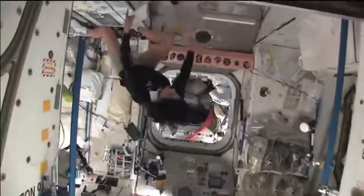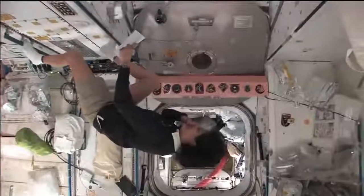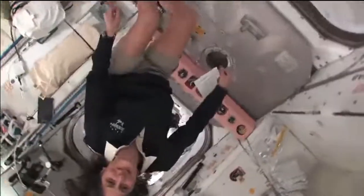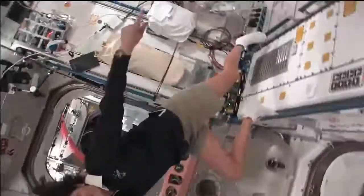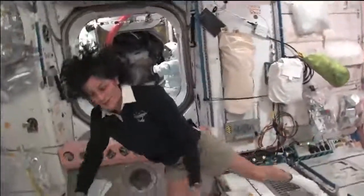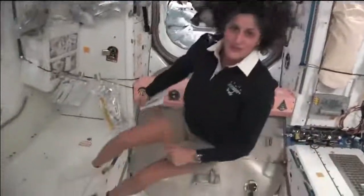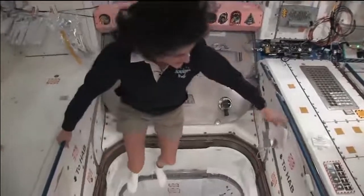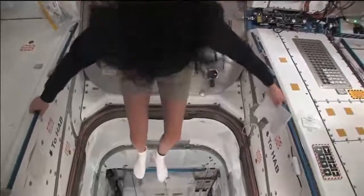Hey, Aki, what are you doing down there? Crashing things. This is one of the cool things about space, too. It sort of looks like there's a big old hole here, but you don't even think twice about it. You could just jump over the hole, or if you want, you can go jump into the hole. I'm coming down.